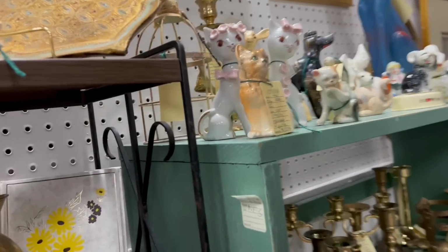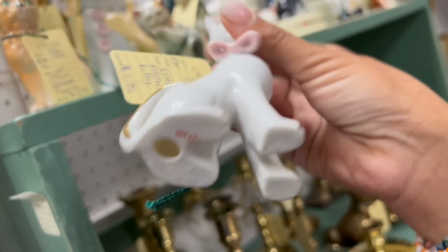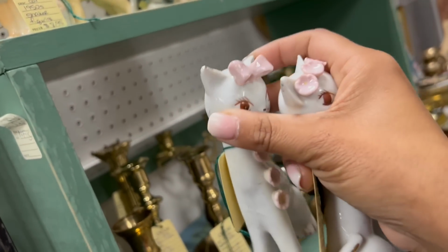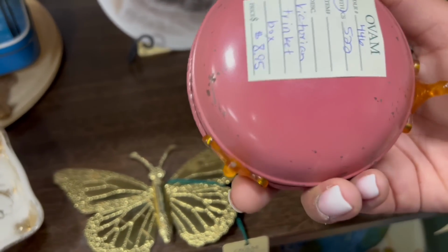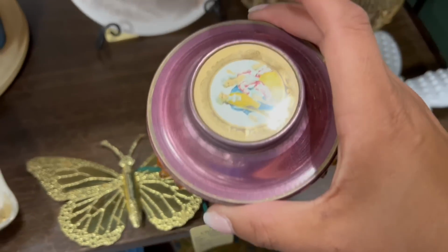Whoa, look at you guys. $11.95. They're pretty great. $12 each. Those are pretty fun. I think I'll do well with those. And then look at this little box. Oh my gosh, that's so sweet. That's $9. I'm gonna take that.